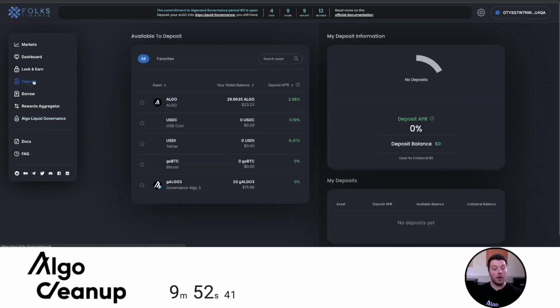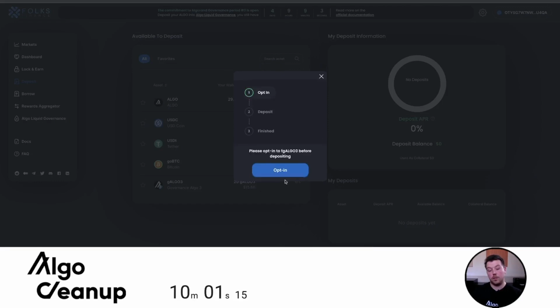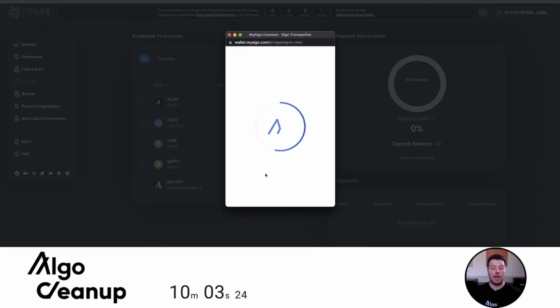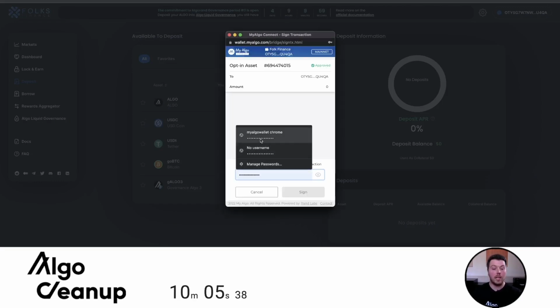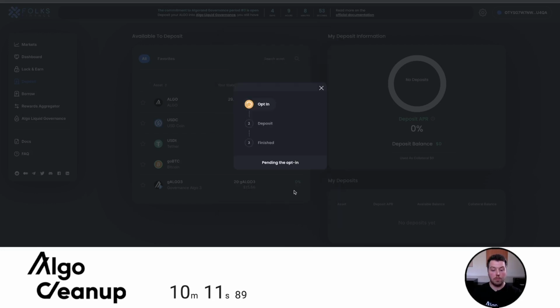We can head over to the deposit area. You can see we can actually go ahead and deposit our 20 GAlgo 3 balance that we just received. You're seeing this all happen live. I know I'm talking really quickly, but I'm trying to race against a Bitcoin transaction. So again, I'm going to put in my correct password.